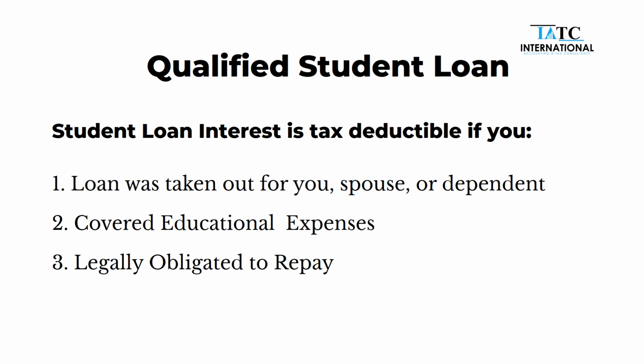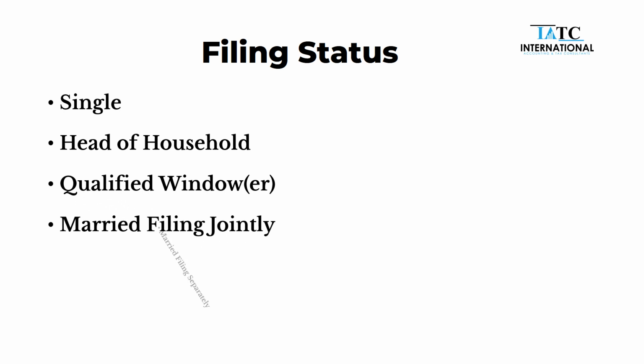Now, the loan is qualified to be deducted, but with all deductions and credits, you still must meet specific criteria as a taxpayer in order to claim this deduction. The first qualification for you as an individual is your actual filing status. You must file as single, head of household, qualifying widower, or married filing jointly to claim the student loan interest deduction. If you are following any other statuses, you can possibly deduct your student loan interest, but you cannot be claimed as a dependent on anyone's tax return at the same time.